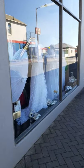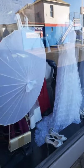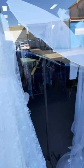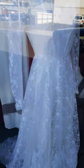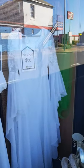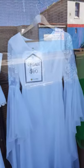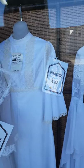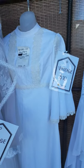So here we are at the Burnie City Mission, and I'm just going to show you a few things in the window. Sorry about the huge glare. But check out these lovely wedding dresses. Oh, you can't see. Oh my God, that is beautiful. What a pity it's so glary. Vintage wedding. Oh, look at that one.